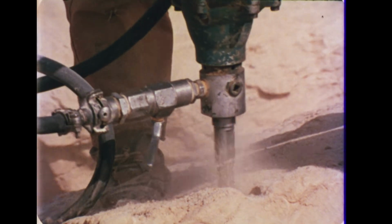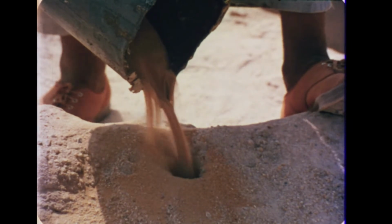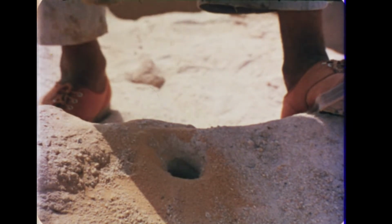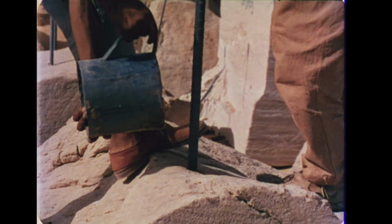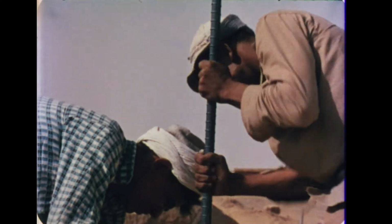For the safe transport of the heavy blocks, special truss rods had to be made. The drill holes, which accommodate the anchor trusses, are filled with synthetic resin to withstand any strain possible during transport.